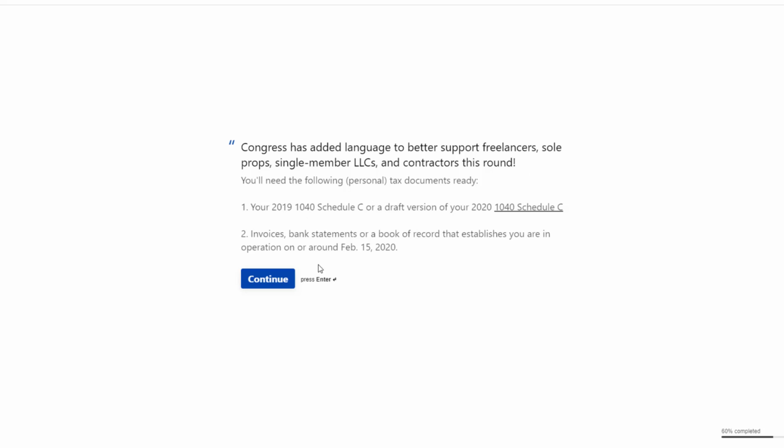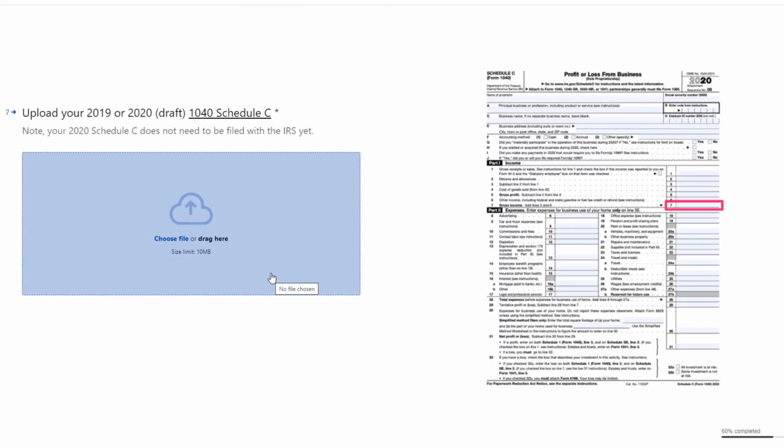This is what we're talking about with the increase that you can get based on line 7, your gross income. So now you're going to upload your 2019 or 2020 1040 Schedule C. The way you know which one you want to upload is you're going to want to put the one that has a bigger number in this line 7, because this is the line that you're going to be using to get your PPP loan. They're going to take this number, divide it by 12 and multiply it by 2.5 in order to figure out your amount of PPP loan if you don't have any employees. So pick the one that is bigger.